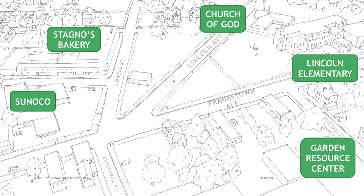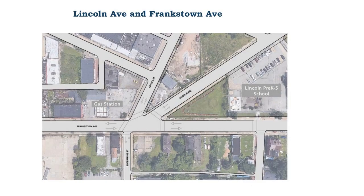And the intersection, you can see an image of it here. It's one of those really funky intersections that a lot of cities have where there's 5 legs leaving from it. But it has a mix of community uses, churches, an elementary school, the Garden Resource Center, as well as things like a gas station. So it's, let's say, a mixed-use intersection. And here's a plan view. You can see how everything's really set back from the intersection. There's mostly parking lot land uses on 3 corners, as well as some green space that's attached to the school on the 3rd corner.